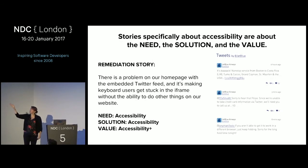So stories that are specifically about accessibility are about the need being accessibility, the solution being accessibility, and the value being accessibility. Here's an example of a story that's specifically to fix a problem. So, a remediation story. There's a problem on our homepage with the embedded Twitter feed. It's making keyboard users get stuck in the iframe without the ability to do other things on our website. That's what we call a keyboard trap, where you can tab into an iframe experience, but you can't get out of it. So the need is about accessibility. The solution is to fix that particular keyboard accessibility issue. And the value is accessibility, but it also benefits anybody who's using just a keyboard.